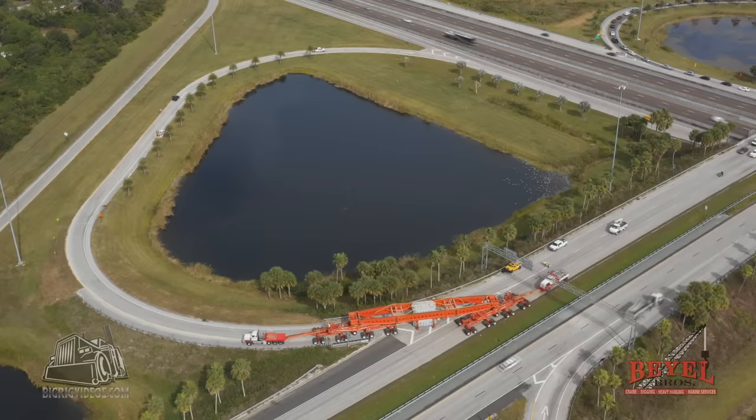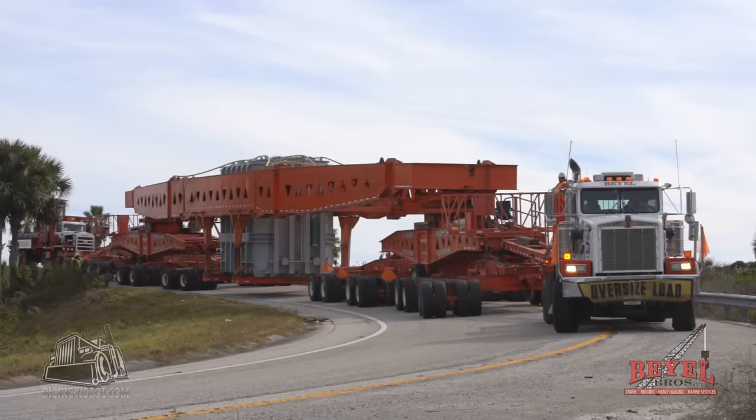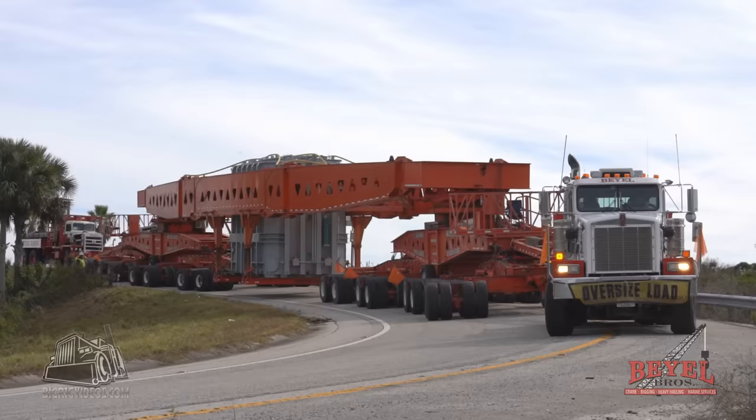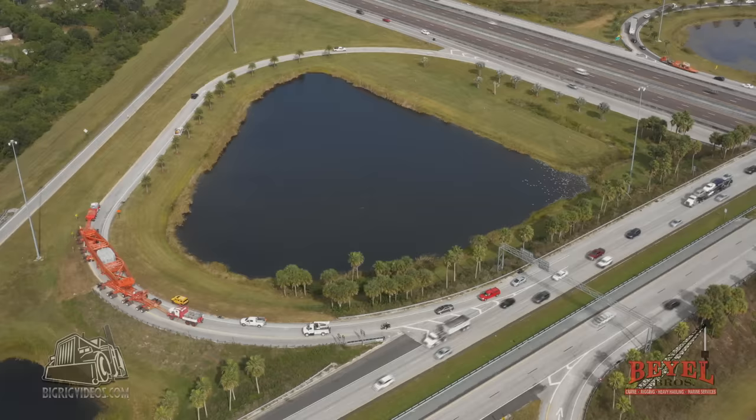Trim it on. Lean it over. Anytime we make a turn, the trailer leans one way or the other. The sharper the turn, the harder the lean. We got to make sure that we keep everything level to a certain degree to make sure that the load doesn't shift or get unsafe. Looking good down the passenger side. Good, Nick. Looking good, Nick.